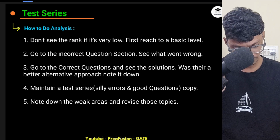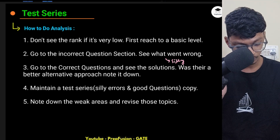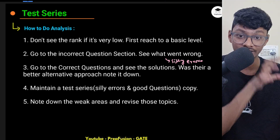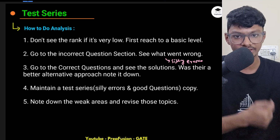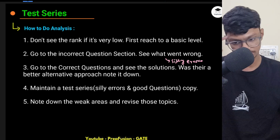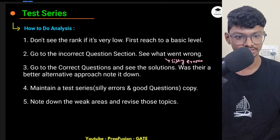One is a silly error. If it's a silly error, that's a good thing. Although it is not exactly a good thing, at least it's a silly error and you can improve it. More practice, and write it down. Write down the exact silly error you have made in your diary. If you are repeating the same mistake 2-3 times, like every time you're forgetting to multiply by 2 or something, write it down in a notebook so that your brain is aware of that particular silly error. That helps. Trust me, that helps.